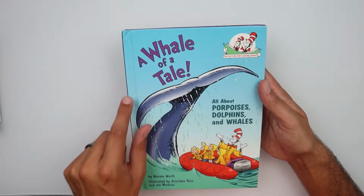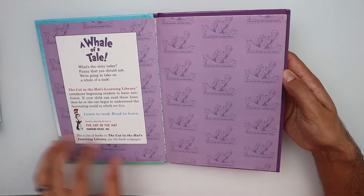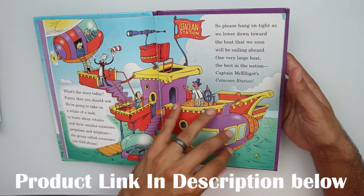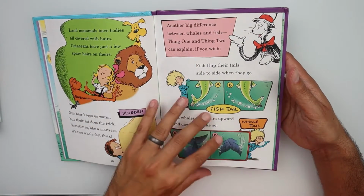This book is Whale of a Tale, all about porpoises, dolphins, and whales. Great book. Definitely a fun read to have. So it has the Cat in the Hat kind of as the host, showing the kids all about the different whales and dolphins, porpoises, other parts of the sea, different animals, fishes too.